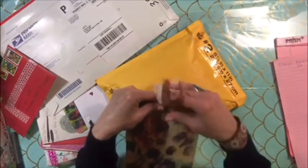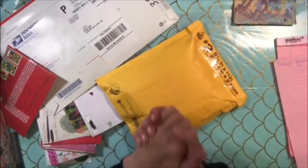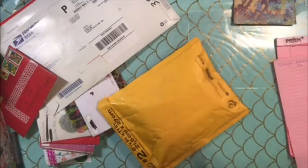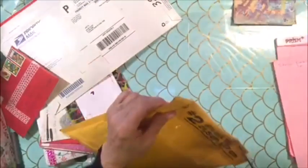And I haven't decided what the February drawing's prize is going to be yet, but I'm sure it'll be something cool. And I have a feeling it will be books. I'm not sure. This came from Sheryl. Isn't that pretty? I just love it. Let me get this opened up for you.